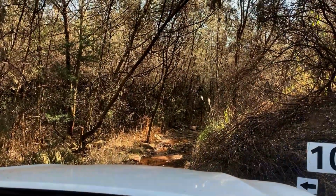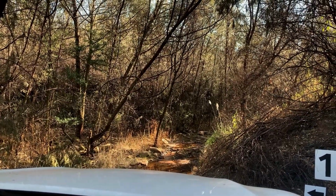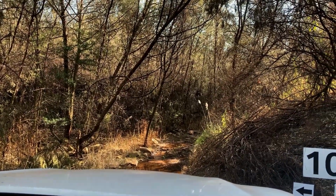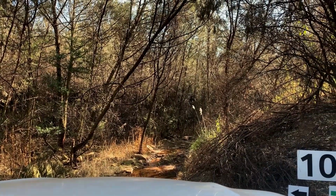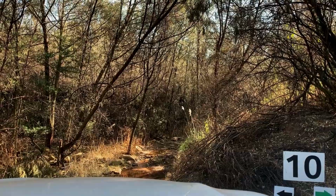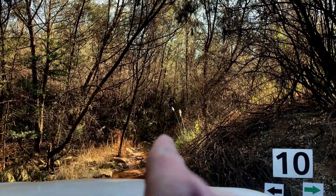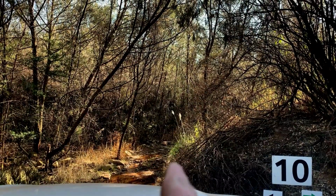Okay, this obstacle in front of me is not extremely difficult. There's just a big rock around the corner that you need to remember. This is obstacle number 10. So just slowly, and I don't know if you can see my camera there in front, but that's basically what I need to aim for.